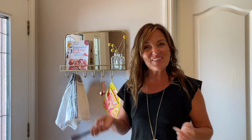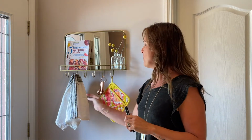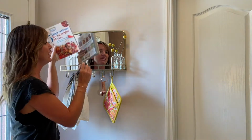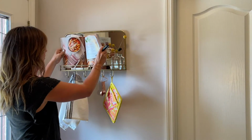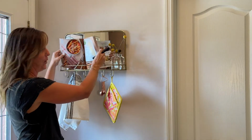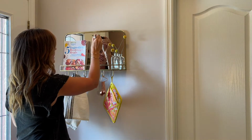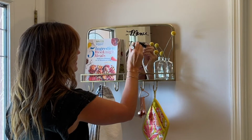Did you ever think you could hang it in your kitchen? How cute is this? Your pot holder, your little measuring, a towel. You could even put your cookbook. If this is hanging above your stove, you could use it to follow your recipe and keep your book open. You could even write your weekly menu. Tacos.